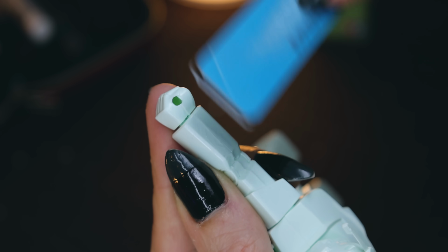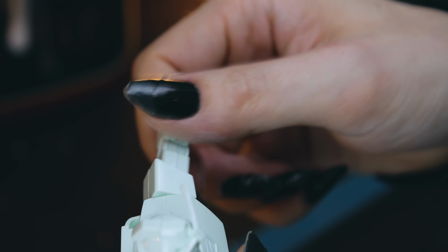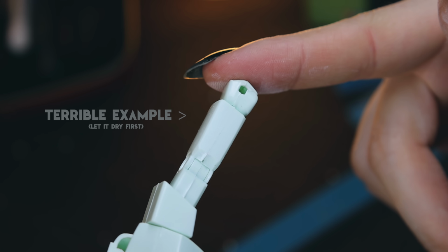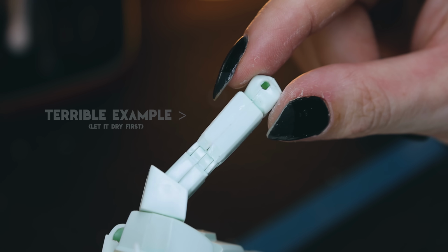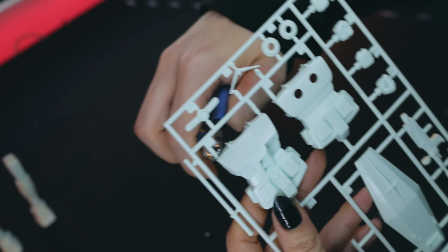I didn't do any of that because I'm building this quite quickly. And then you can just sand it off like so and you will end up with no seam line that will look perfect. Just takes a lot of time. It's not difficult, just time consuming. As for the rest of the build, it just goes like this through the whole thing.